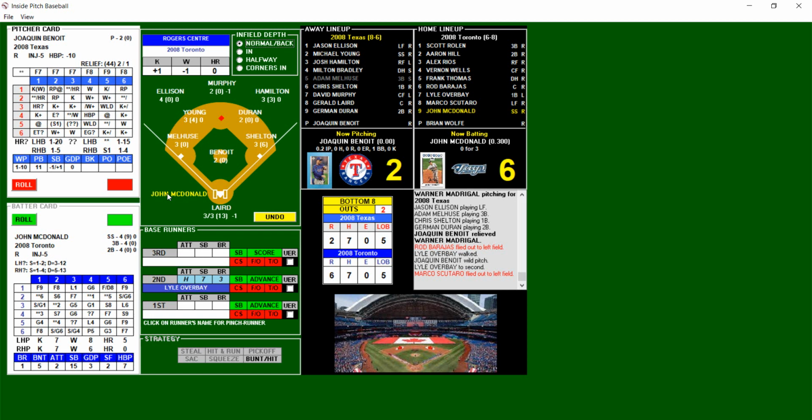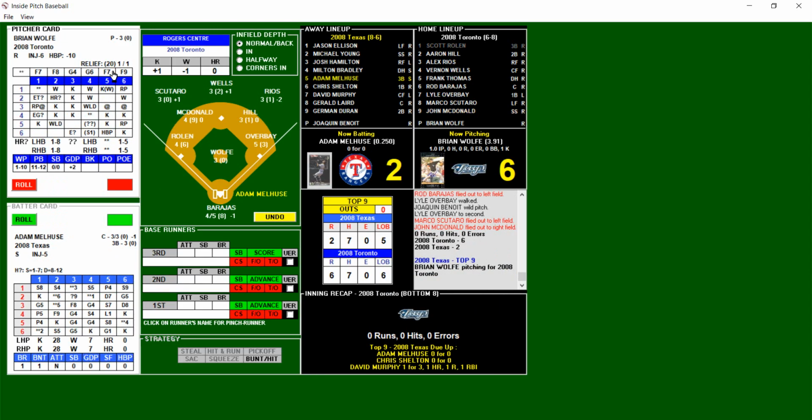And with that, John McDonald up. McDonald is 0 for 3 today, but here's the pitch. 5-6, column 5, row 6. That's going to be a blank. 5-2, column 5, row 2, double star 5. Fly ball over there to Hamilton. Hamilton will go back, make the catch, and retire the side, as the Rangers retired the Blue Jays in order. No runs, no hits, no errors, and 3 up, 3 down. After 8, it's Toronto 6, Rangers 2.